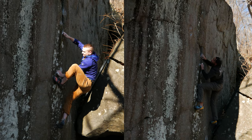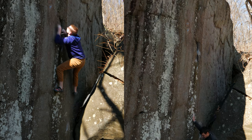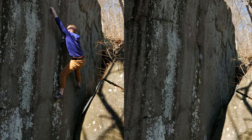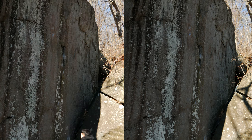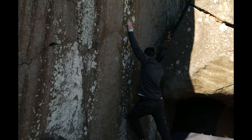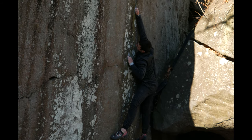Perfect. Perfect. Dude, keep it. Just trust it. Come on. Foot slip. Yes. It's so scary. So static. I felt good. Honestly, I felt less scared when I touched the crimp than I did on this move. That move felt scary for me for some reason.